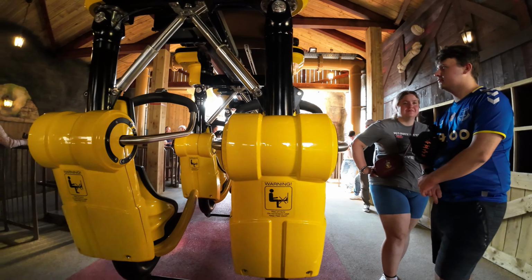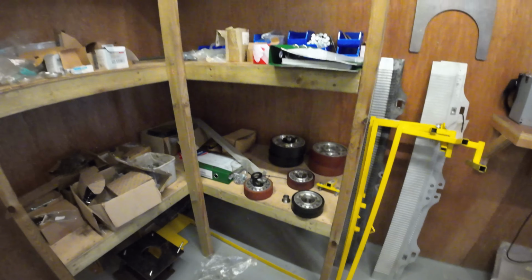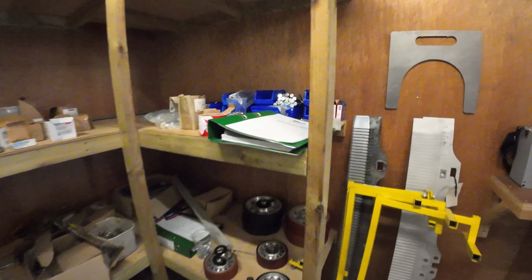Ooh, so there's the compressor. So this is about as much workshop as we've got for the ride, so nowhere to difficult places to store tools and equipment, some of the evac stuff. Spare wheels, the trusty manual. Trusty manual, yeah. There you go, suspended family coaster is what Vekoma put it as.